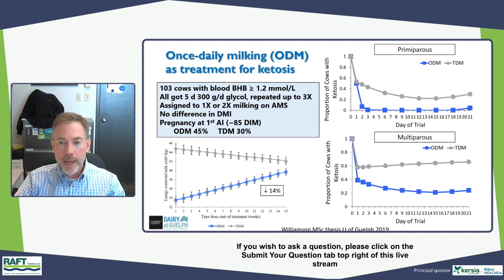So the good news is that it did substantially improve cure rates to go to once a day milking, particularly effectively in first lactation animals, less so in multiparous animals, but the pattern was similar. But by milking them once a day for 2 weeks, we also substantially reduced their milk yield at least to week 15, so through some months of lactation. Now they were converging, but by the end of the study, we had lost 14% of their milk yield. So if we were to do this again, we would probably try the once a day milking for 3 or at most 5 days, not 14, but that needs testing in a proper trial.